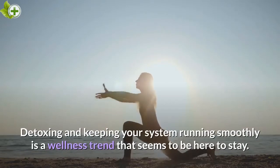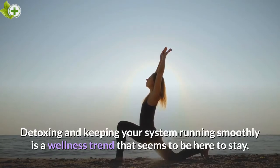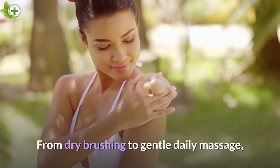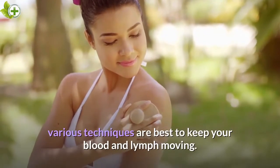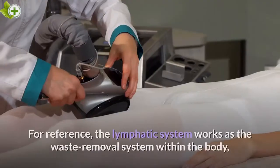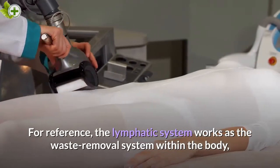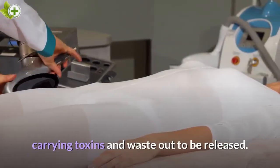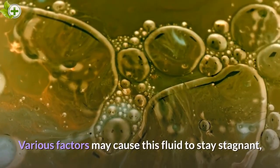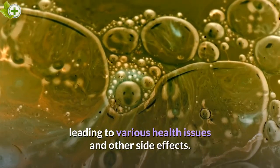Detoxing and keeping your system running smoothly is a wellness trend that seems to be here to stay. From dry brushing to gentle daily massage, various techniques are best to keep your blood and lymph moving. For reference, the lymphatic system works as the waste removal system within the body, carrying toxins and waste out to be released. Various factors may cause this fluid to stay stagnant, leading to various health issues and other side effects.